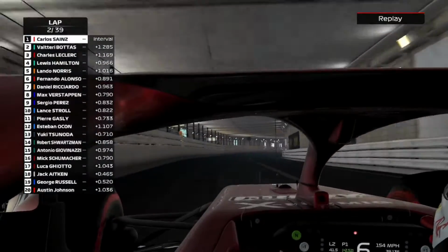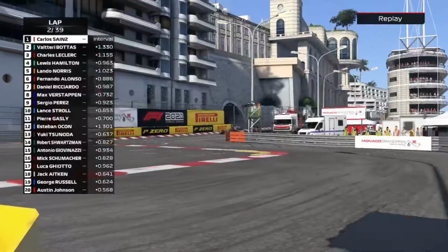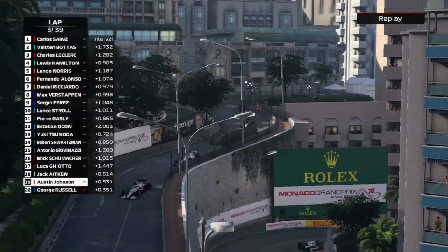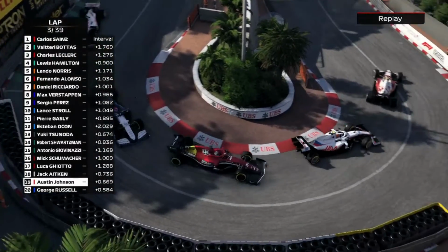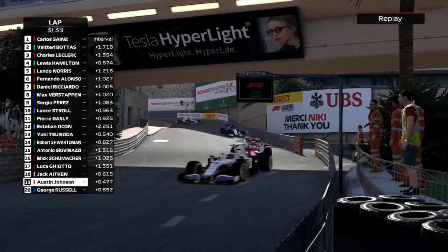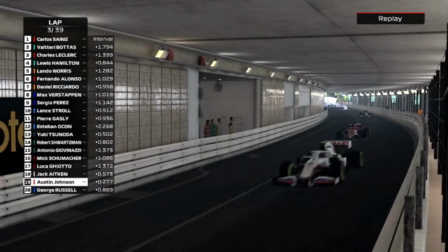A very dangerous corner there, because one wrong move you can go right into the wall here, especially cutting the corners on this left-hander. We'll be moving on to lap 3. Managed to take a position against George Russell right before the hairpin, and that was our plan of attack: get close enough to the person in front of us, brake late on that turn, that way we can take the hairpin ahead of them. So we gain a position over George Russell, into 19th now.